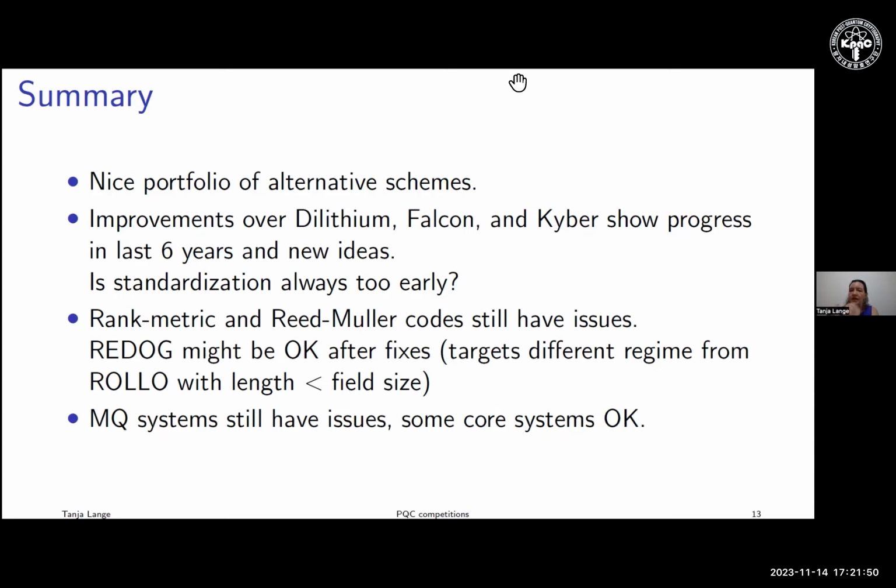So when you're looking at how all these attacks unfolded on ROLLO, ROLLO in round 2 is a merger of three different rank metric based systems that were in the NIST competition in round 1. And they were going for systems where the length of the code is larger than the exponent of the field. So they're all working with F_2^m, and their m is smaller than n. Whereas RYDE is in a range where the length n is smaller than m.